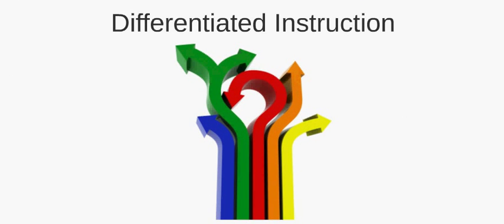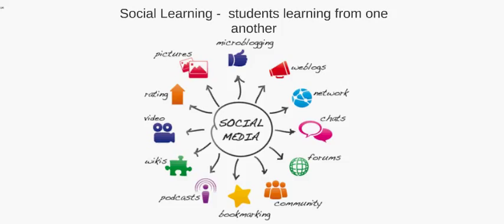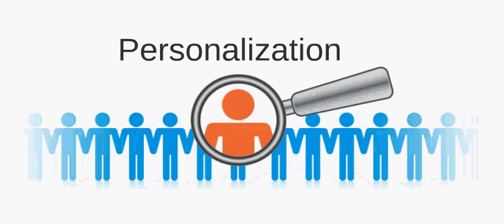Differentiated instruction will allow students who understand the concepts to go deeper and enrich their learning, while the students who struggle can go back and relearn. Social learning. Students learning from one another, both online and in the classroom. Sometimes, the best way to learn is to teach. Personalization. With this data, the teacher will better understand their students, allowing them to communicate ideas better in the classroom.